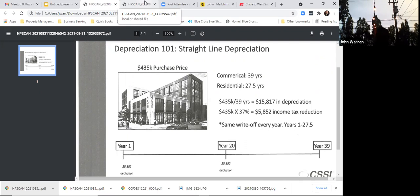So John sells me this building, and every year, no matter what, it's not about cash flow or anything. It's about tax. At the end of the year, let's say the IRS is owed 20 G's, I get to minus 5,852.